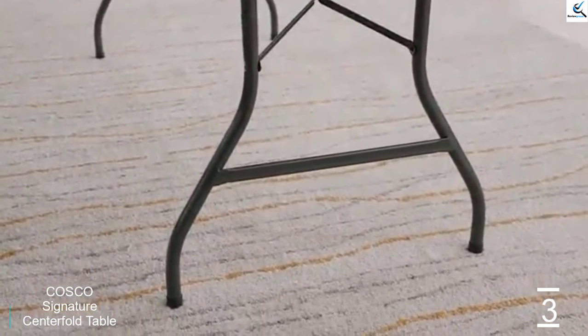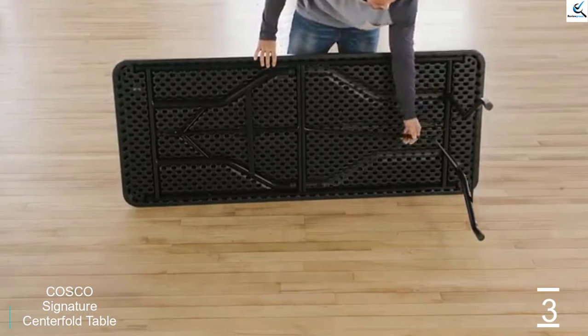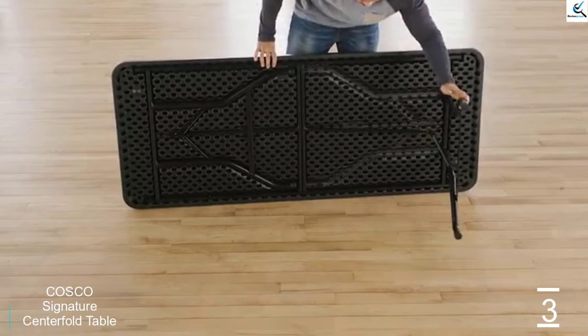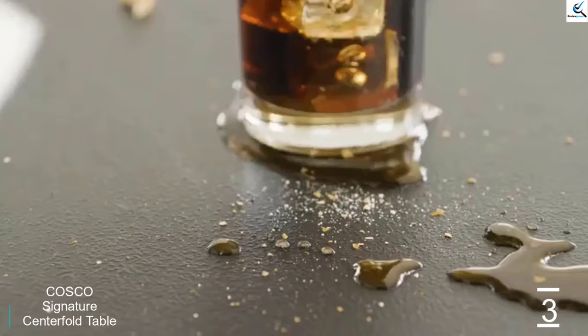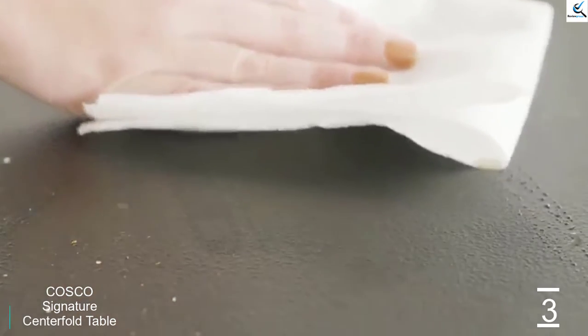Another reviewer advises shoppers to buy this table before the price goes up. "This is a really good table. No jokes here, it's sturdy, it's roomy, and it's so easy to fold up and put away. Carried it downstairs by myself. Buy this table before they raise the price."